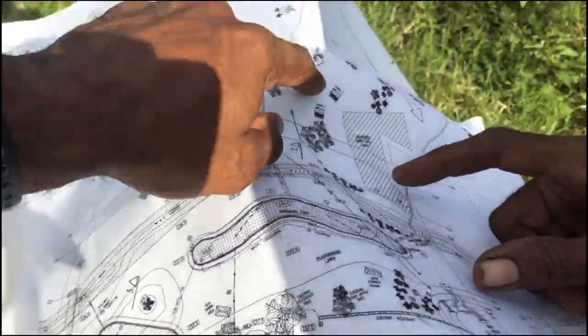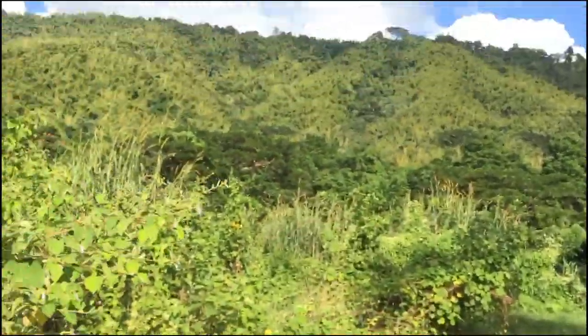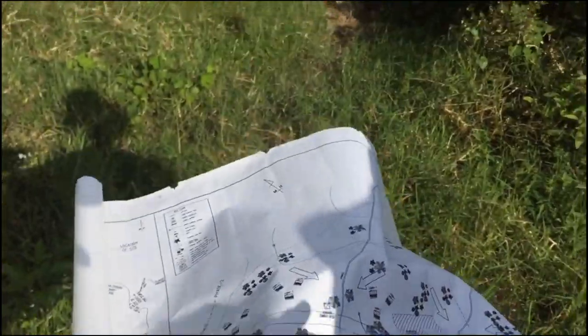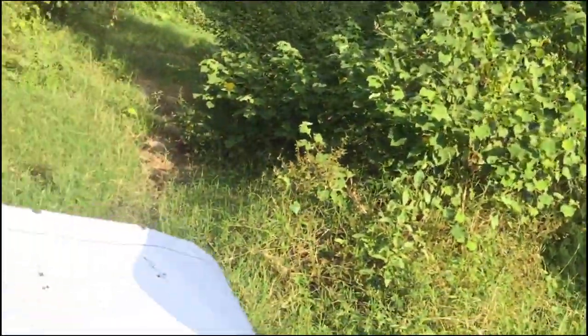So these cabins are going to be on the hillside? Yeah, we're putting some cabins here also, right on the flat. Most of these are the cabins. Because you know what's good about the hillside? They have a view. Yes, they have a nice view.